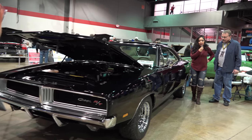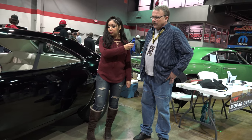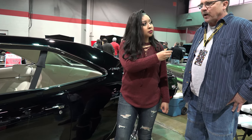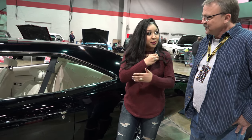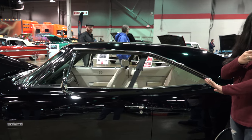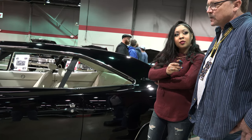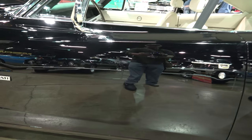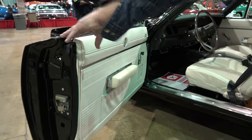So how long did it take to complete the restoration of this car? It was a year, but during that year there were periods where it was waiting for parts, but a total of about 1,500 hours. Wow, it's amazing. You did an amazing job. Thank you. So what type of paint is this? This is a beautiful color. It's a two-stage urethane base coat clear coat, and it is the correct TX9 code 69 Charger black color. Okay. Let's take a look at the interior.